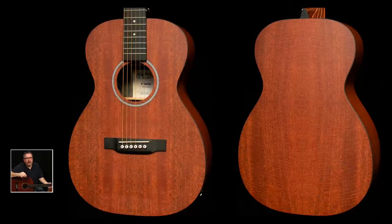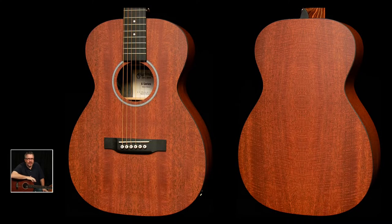And we're thinking of a small body guitar to start. More specifically, the OX1E. Please let me know if you've seen this guitar before in the program. It's not its first time, but 280 is the ending serial number here.